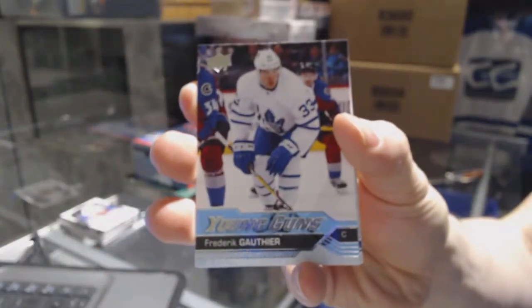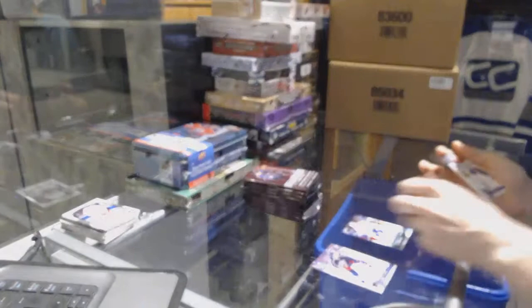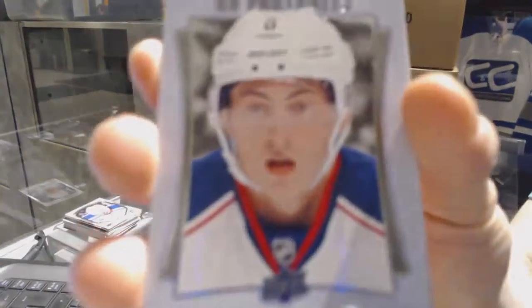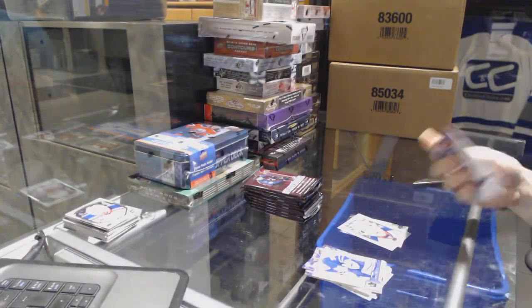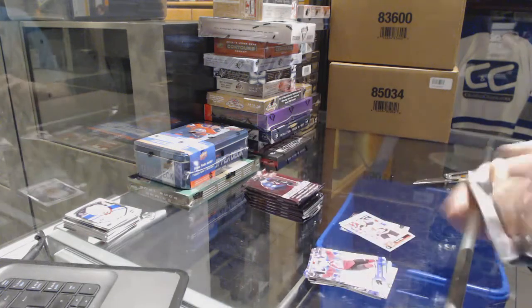Alright, we've got a Young Guns for the Toronto Maple Leafs, Frederick Gauthier. Ready to go. Portraits for the Columbus Blue Jackets, Zach Werenski. OPG update for the Devils, Taylor Hall.